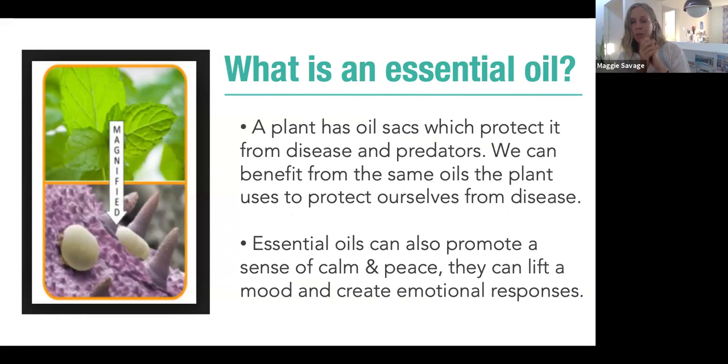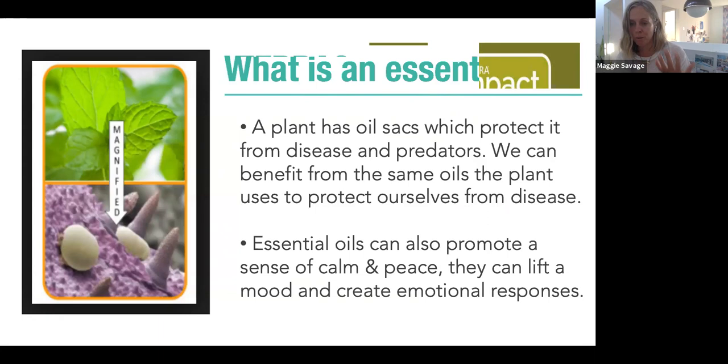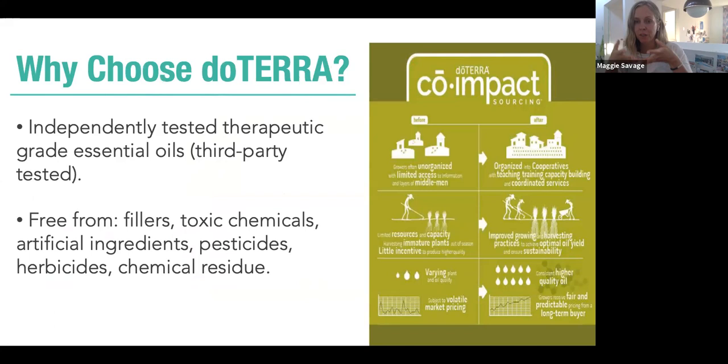So a plant has little oil sacs in it, which protect it from disease and predators. Super cool. So essential oils are actually what the plant produces to protect itself. And therefore, we get that benefit from using essential oils. It's pretty amazing. Essential oils are also used to promote a sense of calm and peace, to help our mood, create an emotional response. So many amazing ways to use essential oils, and scientifically they affect the limbic system, which affects mood, nausea, memory. So great.